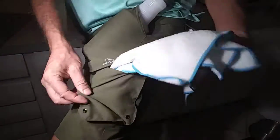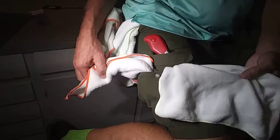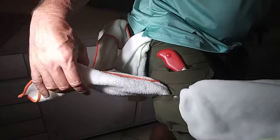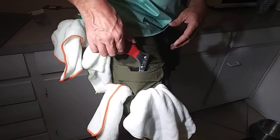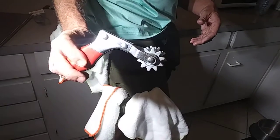You've got lots of pockets down here. You could stuff two. You've got this little button here. This will hold this. Sorry to kick you. So I hope all of you know what this is. This is a wool spur.